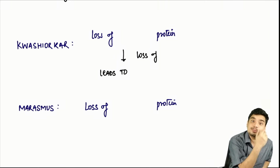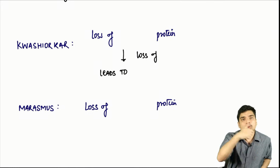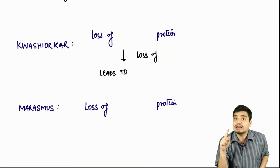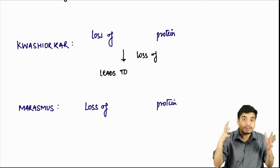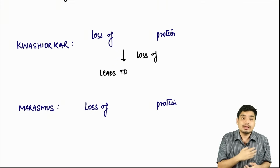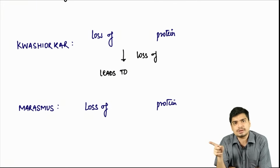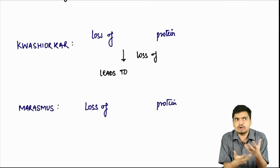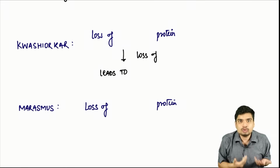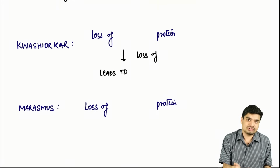That's why the child has a poorer prognosis and that's why the child ends up dying more. Contrast this with marasmus. The adaptation is better. The body has lost protein, but it has preserved the important visceral protein; it has lost the somatic protein. That's why the marasmus child is irritable but still has the appetite. Why is he irritable? Because the neurotransmitters are still there. He wants to eat. That's why the appetite is good. That's why they have a better prognosis.